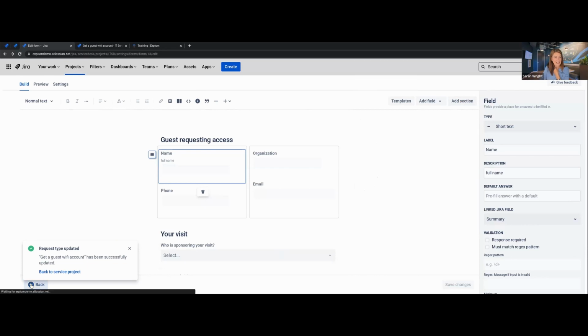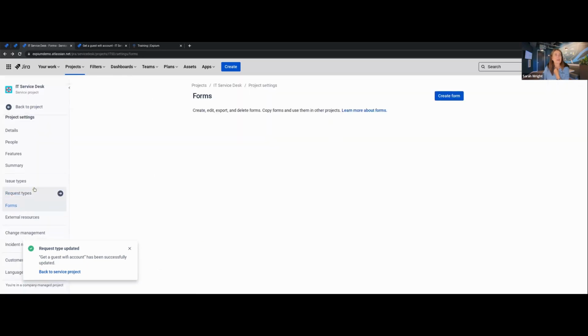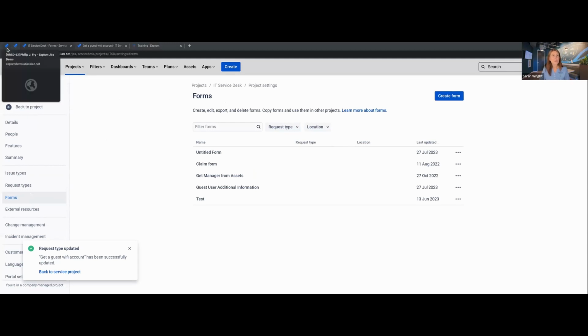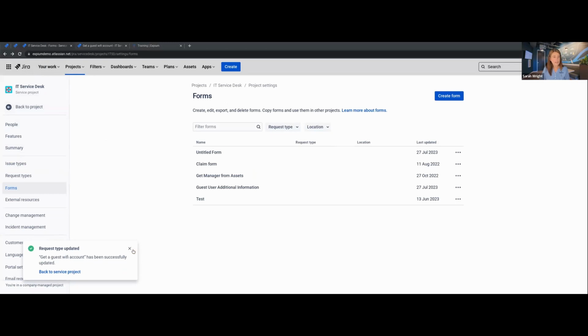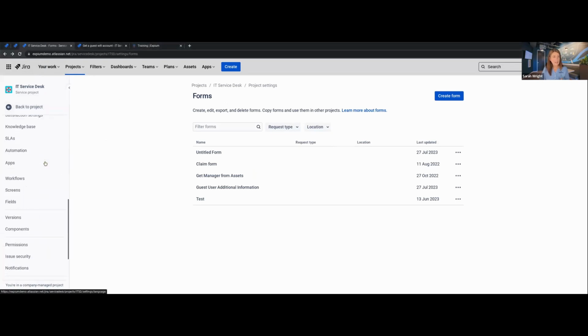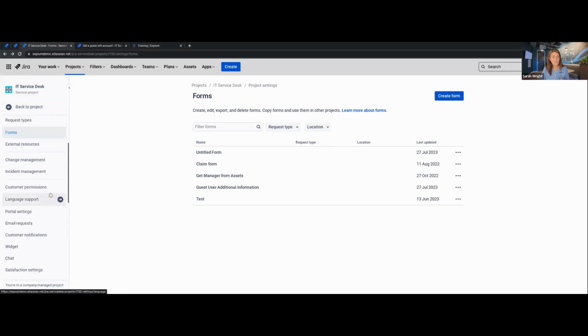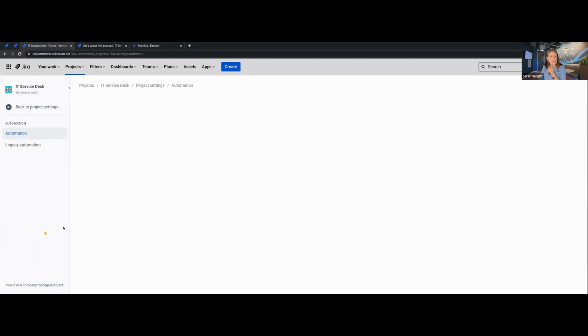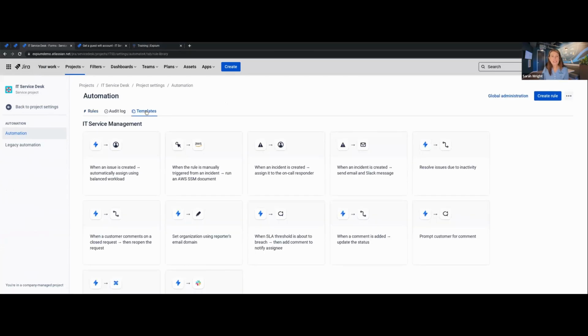All right, so let's get out of here. We're not going to save that form. We have about 10 minutes left, so I do just want to touch on that idea of automation, because this is one of the really powerful features in Jira Service Management. As the admin, in my project settings, I can come to automation. And just like we saw with those templates available for forms, there are templates available for automation. So this is going to help you see some examples.